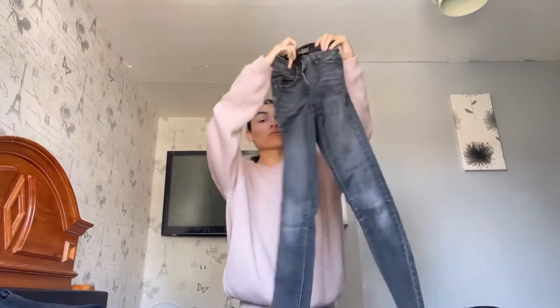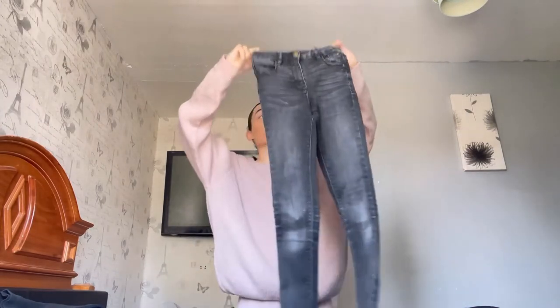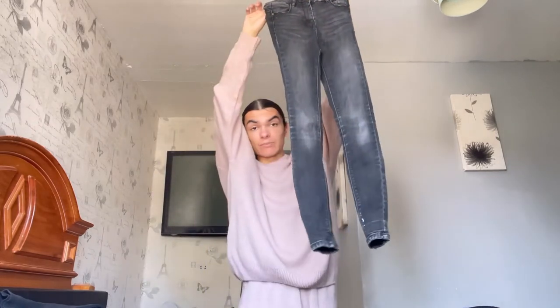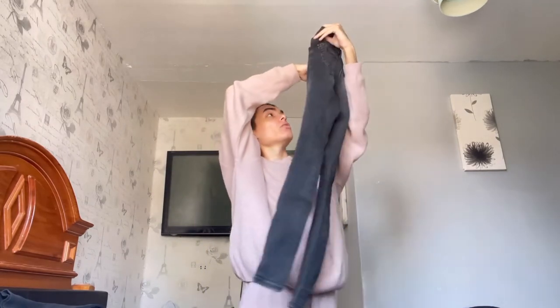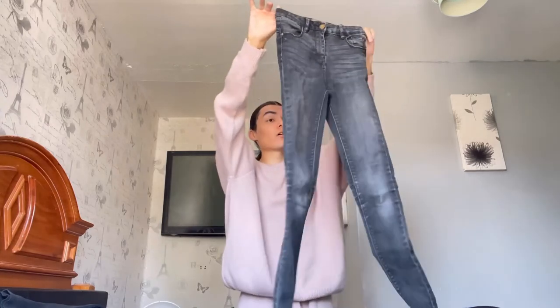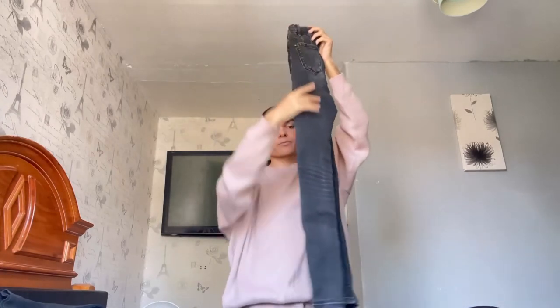Okay. These jeans, they look really small, but they're really, really tight. They are from Denim actually. They are a size 4. Size 4? I'm a size 8. These are size 4, and they actually fit me, but they're really, really tight. Okay. The more you know, I guess. So I'm gonna put these aside. I normally wear these, but I haven't worn them in a while.